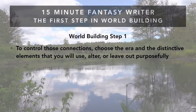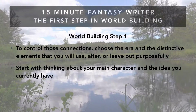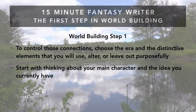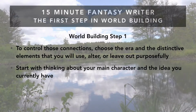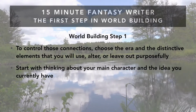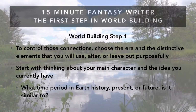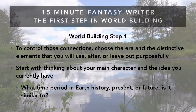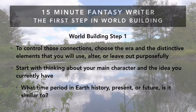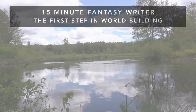So if you started thinking about your main character or the idea you currently have, and especially if you watched the previous one on developing a story idea, you should have a kernel idea that you've been playing with. This is the story you're gonna write. So look at that and ask yourself, what time period in Earth history, present, future, past, is it similar to? Think about that, and that should help you in so many ways as you begin to develop your world.